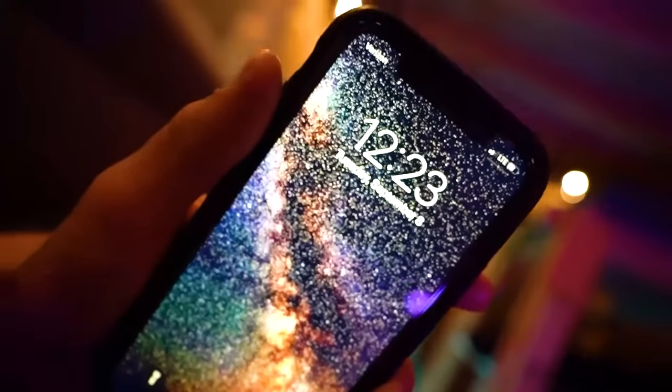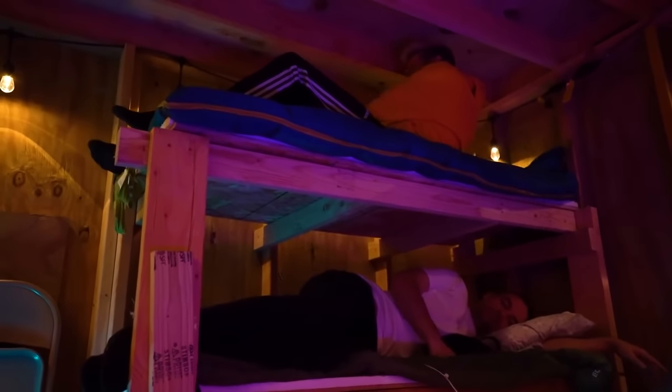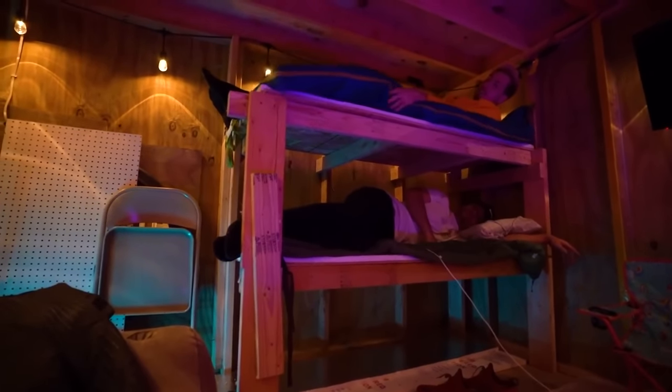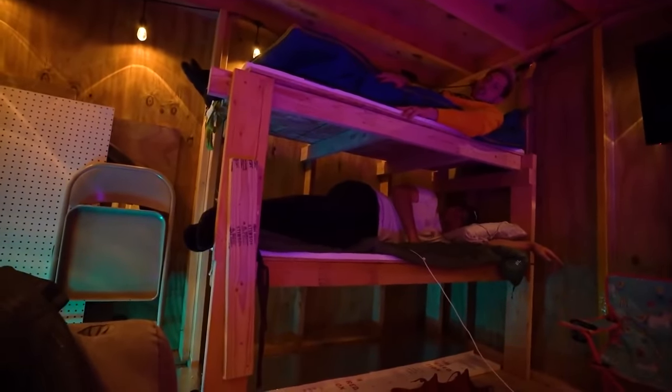As you can see, guys, we are getting ready for bed. Look at the time. 12:30 a.m. And boy, are we tired. Fellas are in their bunk beds. How is the comfort level up there? It's good, actually. Look, we got the foam pad underneath. I'm going to turn these lights off. Whoa, vibes, the lantern.